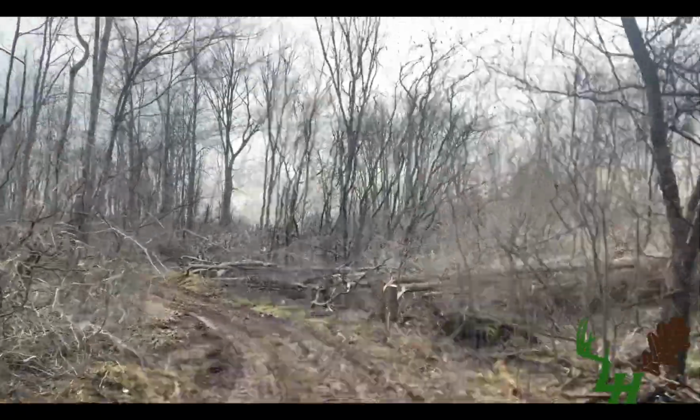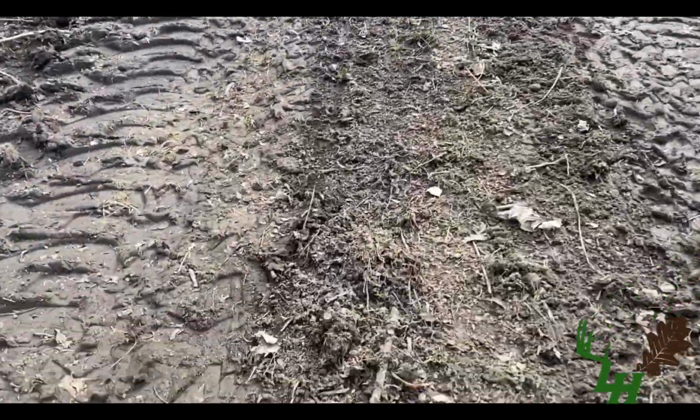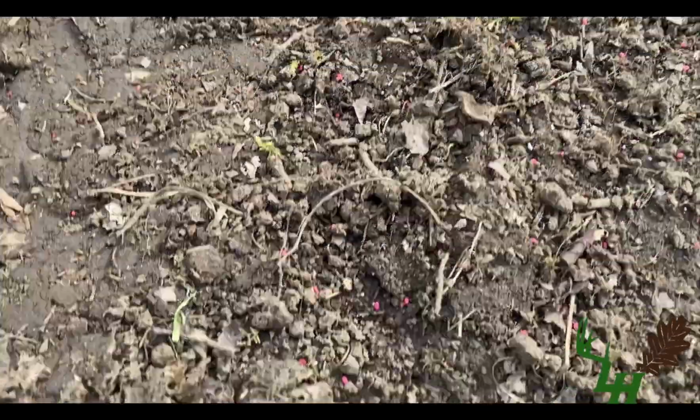So we've opened up a bunch of canopy here where we can get lots of sunlight into this main trail. And this has all been frost seeded. We've got ladino clover, some crimson, some chicory, and then we've also got some alfalfa in here too.